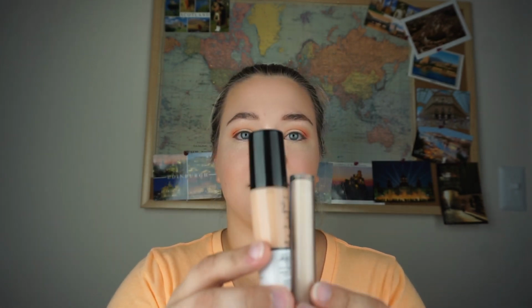Like, can we take a moment? And this usually isn't too light for me to use. So this foundation was definitely too dark. It definitely is oxidized. Not that it's oxidized, it's definitely just too dark in general for me.